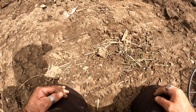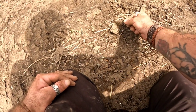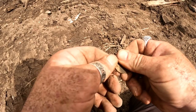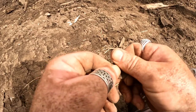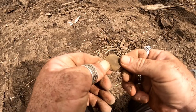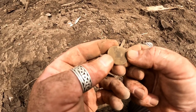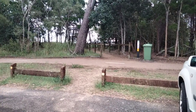So again, we're just wandering around, just after looking at Gary's finds, and I put the detector down and came up with this little beauty. Whatever this one is, it's going to be sitting on the surface. Yeah, that one's all caked up. Again, I'm not too sure what that one is. It's a bit worn and toasted, but we'll give it a rub-a-dub-dub when we get back to the car, and we'll see what flavour that one is.